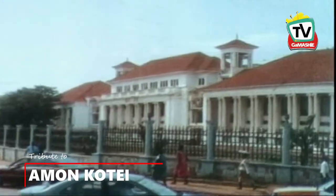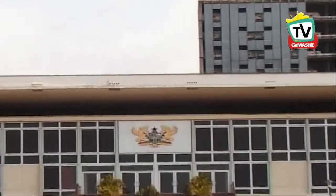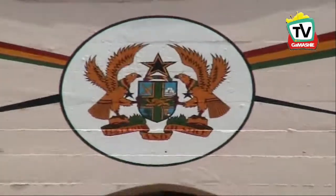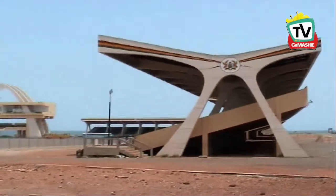It can also be seen adorning all government places such as the castle, which is the official seat of government, the Supreme Court, the Parliament House, all government offices, and all Ghana's diplomatic missions abroad. It is also displayed during important national functions.